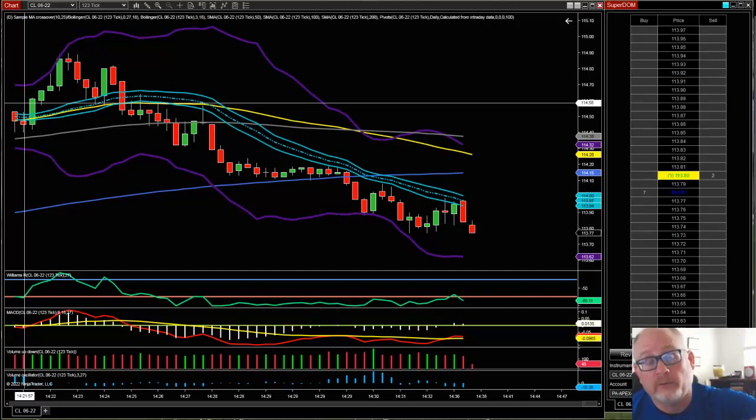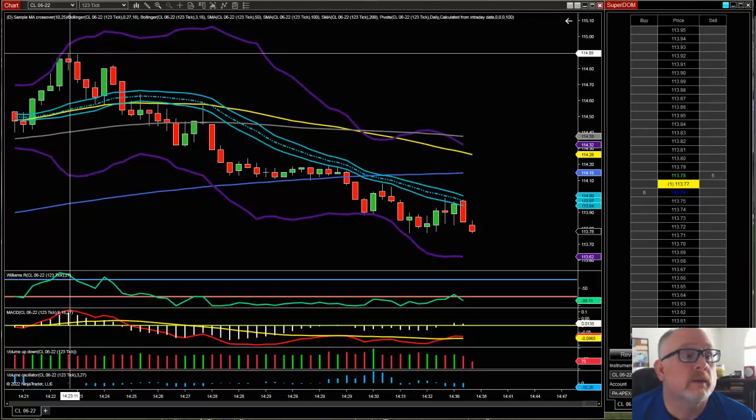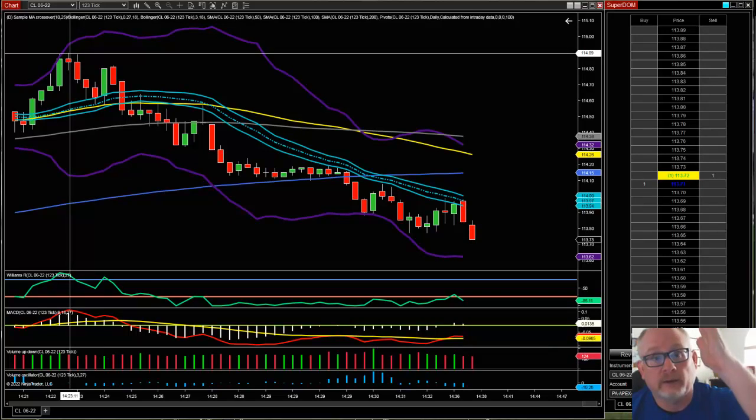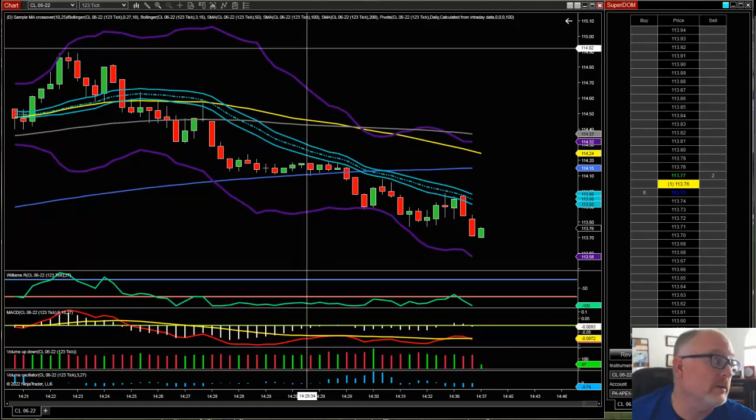I'd be surprised if we get up, now that we've got this. This is probably the turning point, for a while we go the other direction now. So this significant point up here, 114.89, it's going to take a lot of volume to get through, to get above the 115 mark now.